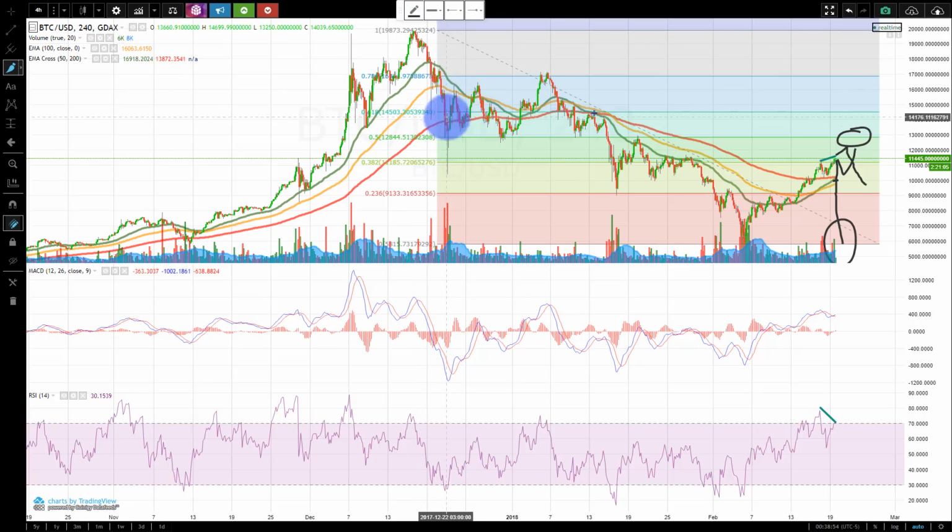We dropped back off. We dropped down to here. We had a W pattern, right? Which is generally a really good sign of reversal. At this point, people were saying we're going back up to 20,000, and it didn't happen. My point is, all along this chart, people have been making the chart say what they want it to say.